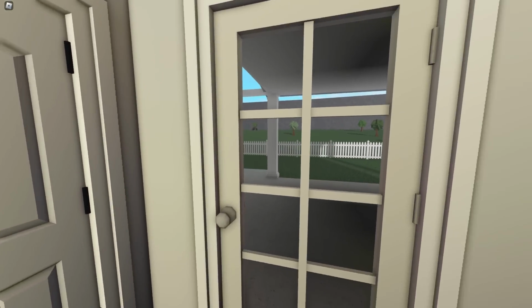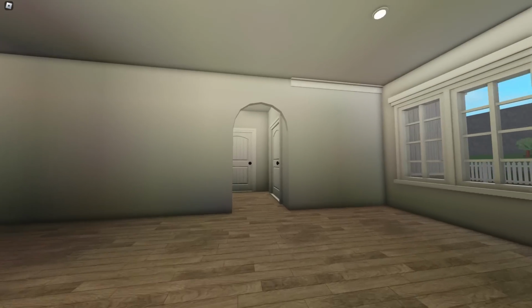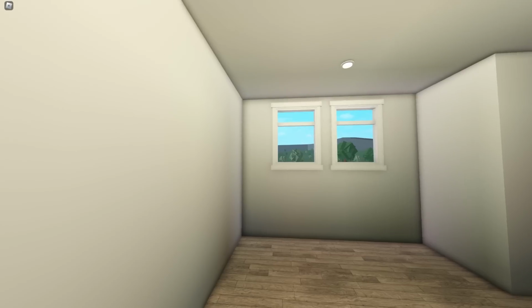And then it has its own door to the outside, but these are also double doors to the outside. So going back here, we have the little hallway that goes into the master bedroom. It's not very big. Also, there's supposed to be a door that goes to the bathroom right here. Apparently I forgot it, my bad.